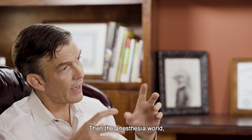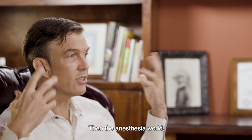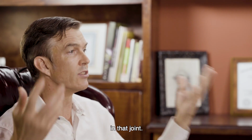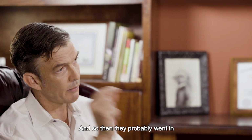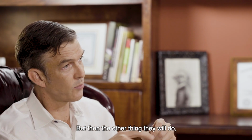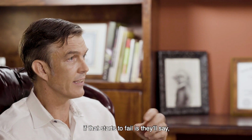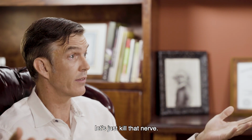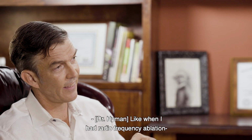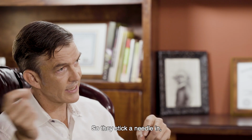So let's say you do that and you go, this poor guy's facet joint is causing pain. Then in the anesthesia world, what we say is, let's try to turn the inflammation off in that joint. And so they probably went in and put some steroids in there. But the other thing they will do if that starts to fail is they'll say, let's just kill that nerve. Like when I had radiofrequency ablation. That's the radiofrequency ablation. So they stick a needle in.